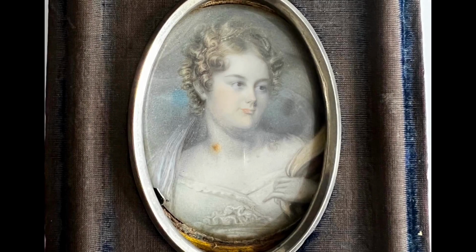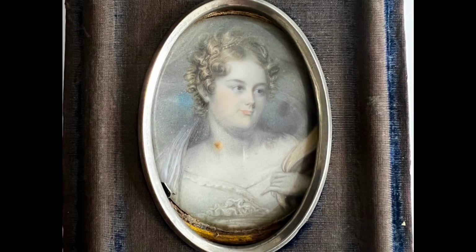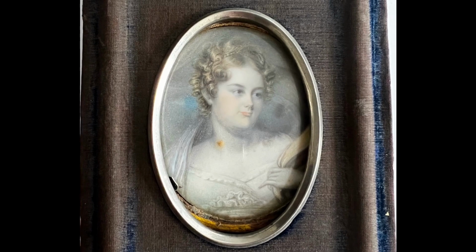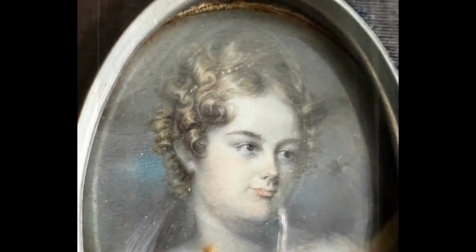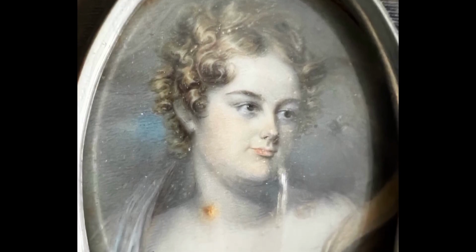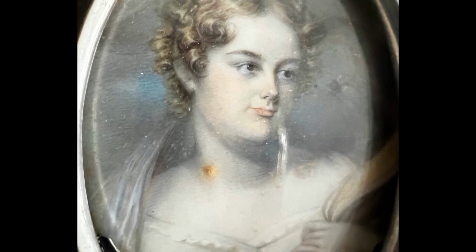Today we will be looking at a lovely miniature portrait of Margaret Bloodgood Hall by artist Robert Fulton. This portrait was painted sometime during the 1810s and is painted on ivory in a velvet frame. Just by looking at the portrait though, we can tell it was painted during the Regency period. Her hairstyle and her gown are all indicative of the time frame.